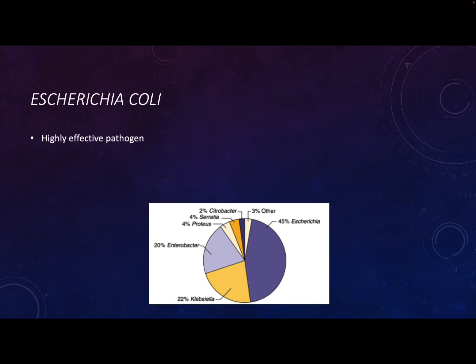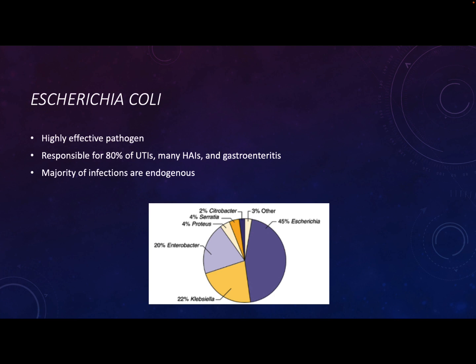It is responsible for causing approximately 80% of urinary tract infections, tons of hospital-acquired infections, and gastroenteritis. So I believe this is from a hospital setting. They tried to break down which members of the Enterobacteriaceae were most common in causing infections. You see, E. coli accounted for nearly half of all the infections. Okay, and then other genera. So it causes a lot of different kinds of infection, and the majority of infections are endogenous. E. coli is typically a member of your gut microbiome.